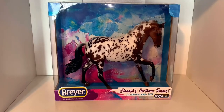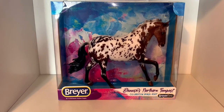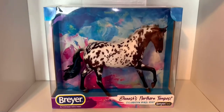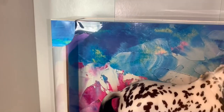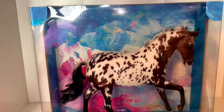And to start off this haul, of course, we have Danny. So Danny was the Breyerfest 2021 celebration horse, and this girl is so gorgeous. I'm so happy that Breyer decided to have this girl as a celebration horse for this year, and they did such a great job picking her.